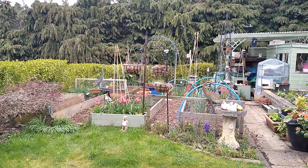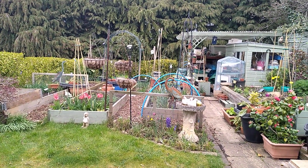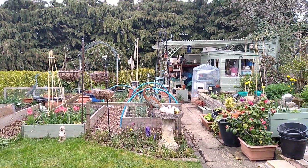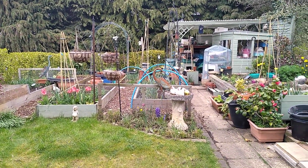We're a pair of pillocks, Tony and I. We popped to the garden centre this morning to get some compost and some bedding plants, only to discover they're all closed, and we must have four or five in our area.